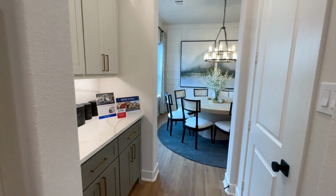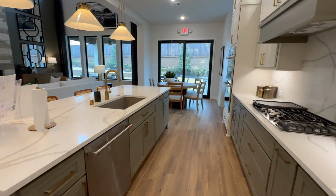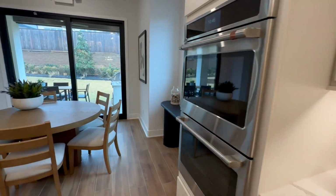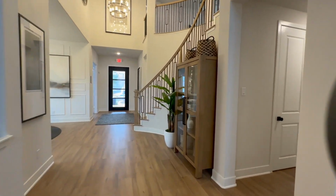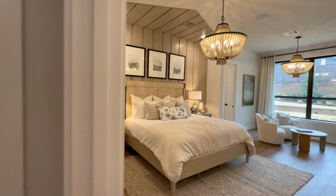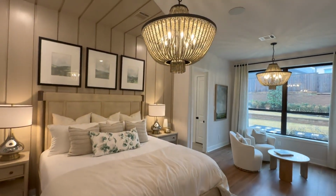You've got your kind of little bar area going to your dining room. And here's your kitchen. This one does have a double oven, which is nice. Big fireplace. So we will keep exploring this guy. Coming down here, gonna be your primary. So you've got your laundry room right next door to it, which is nice. And then you've got your primary bedroom.